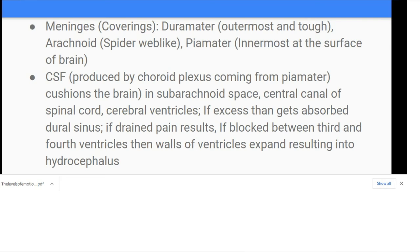It is found in a particular space, just after the arachnoid, the subarachnoid space. In that subarachnoid space this cerebrospinal fluid is contained, and it flows through the different cerebral ventricles that we have. These cerebral ventricles are connected with each other, and they are also connected with the spinal cord.